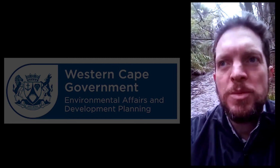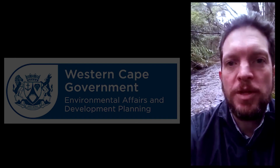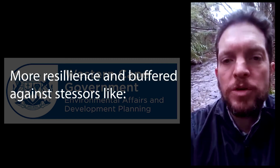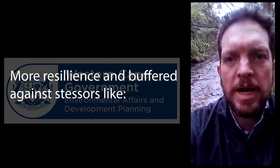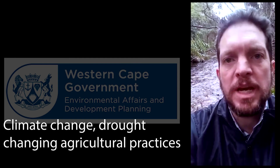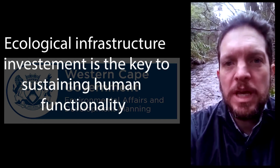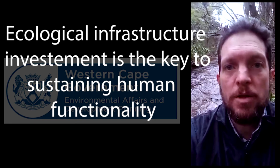The investment in ecological infrastructure is basically the stuff that the environment does for us for free. That investment allows us to be more resilient and to be buffered against other stresses that come along, like climate change, like drought in the Western Cape, and even things like changing agricultural practices. EI, or ecological infrastructure investment, is the key to sustaining our human functionality in this space and on the planet.